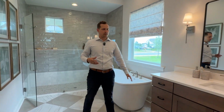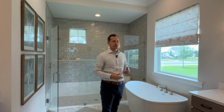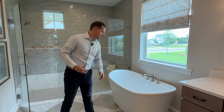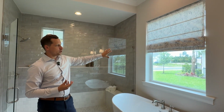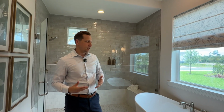Then we have his vanity on that side as well. We have the sconces as well too, which is an upgrade, but something that's kind of cool if you want to do. And then you get this nice oversized standalone tub. Overlooks your window, which you could definitely tint if you wanted to, or add some sort of screening on it. But again, just really epitomizes luxury.